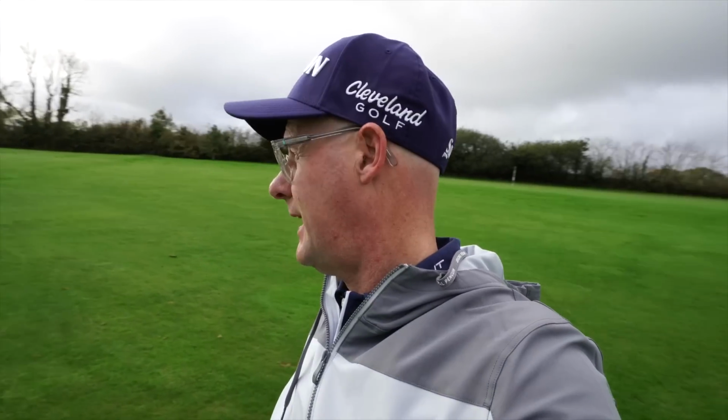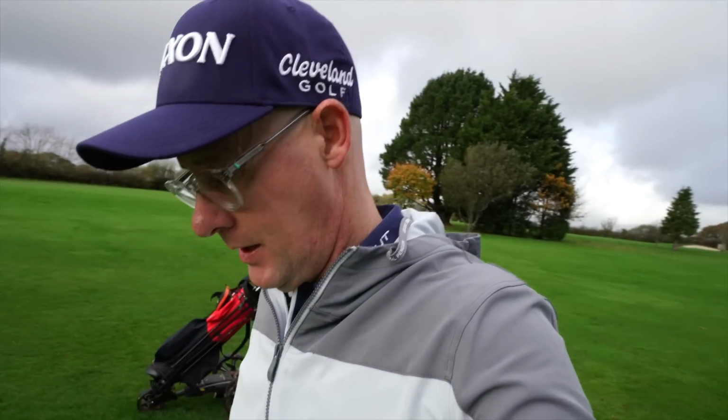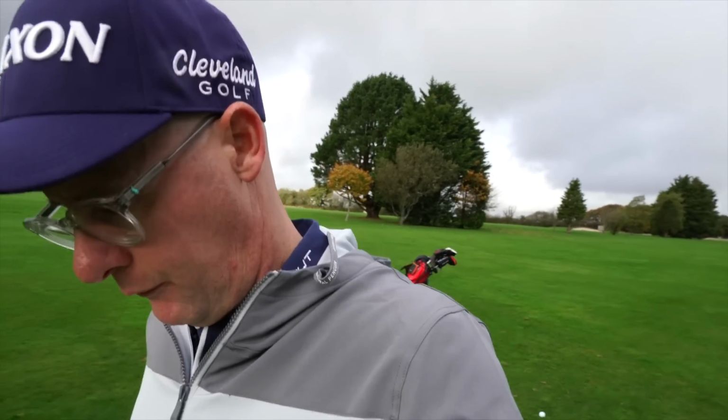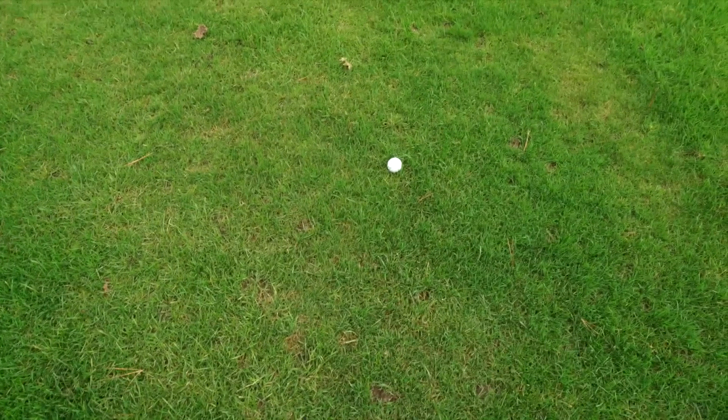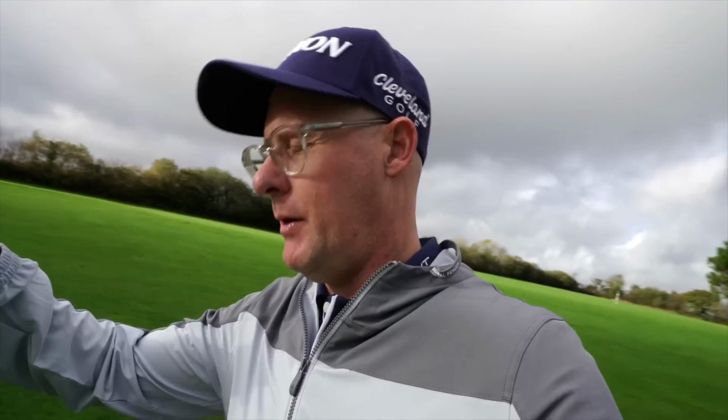Again, really similar. This now, the Titleist, and just up in front there by the bunker is the TaylorMade. We're now 1, 2, 3, 4, 5, 6, 7, 8 steps different. And we're going to look at the numbers. Is that really a difference? Let's have a look, shall we?